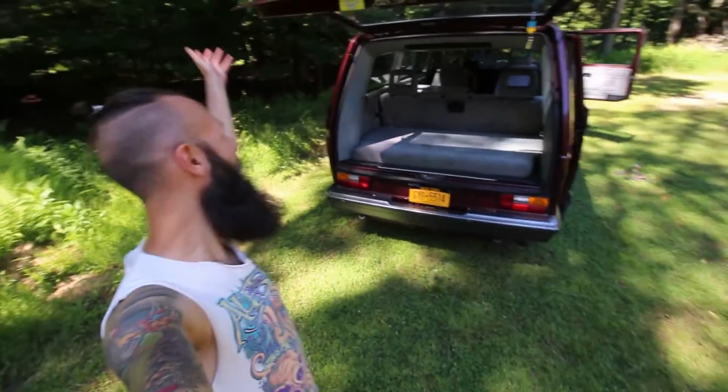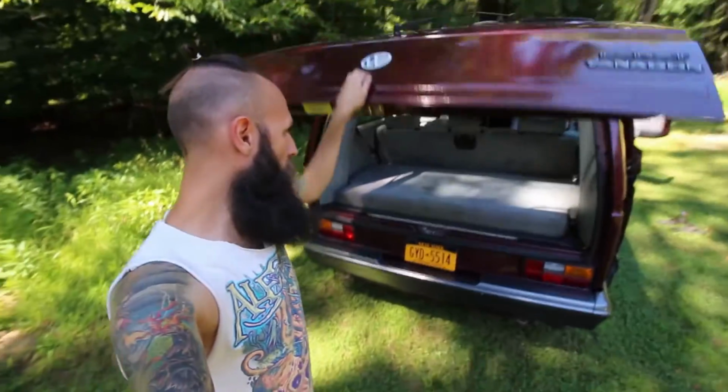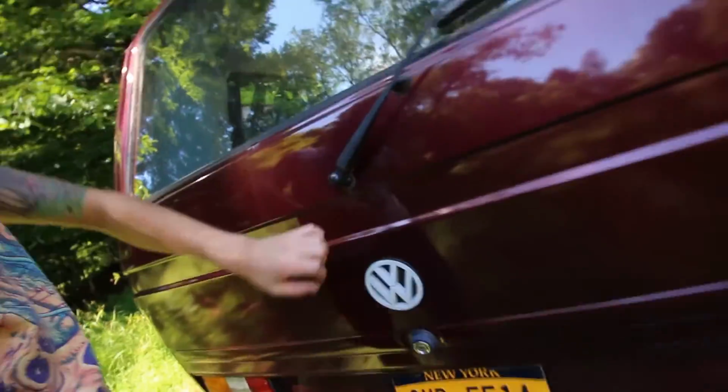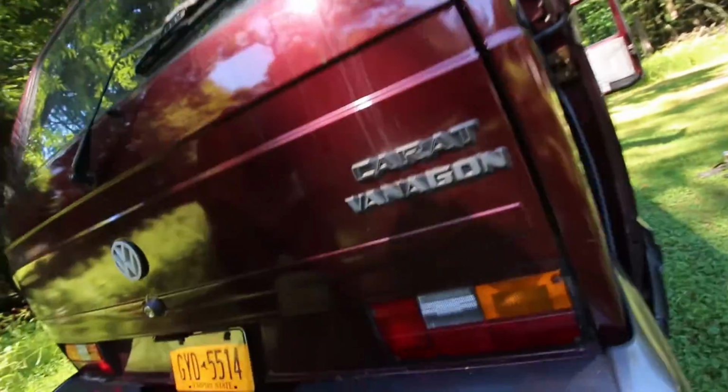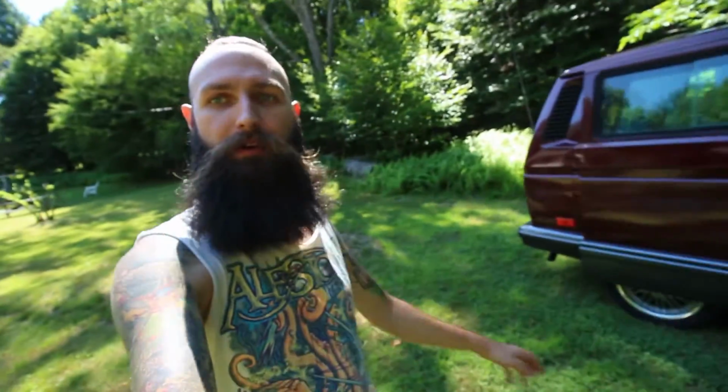So there you have it, folks. This is my experience so far owning a Volkswagen Vanagon Carat. So far, I am loving this car.